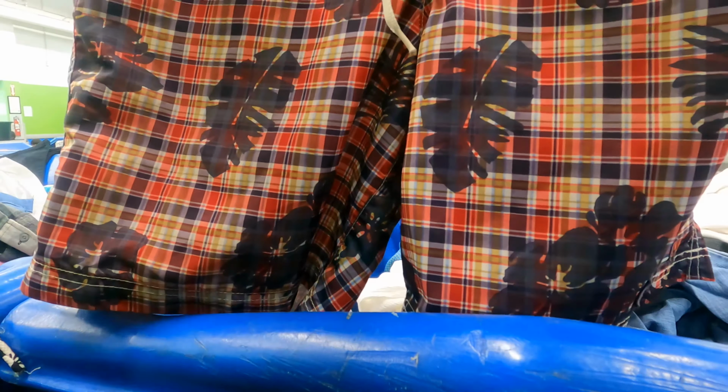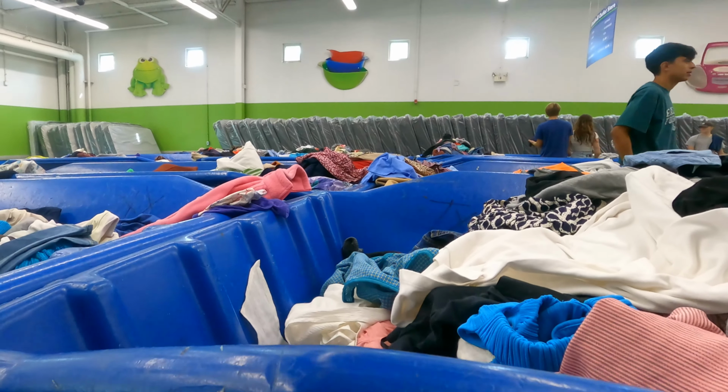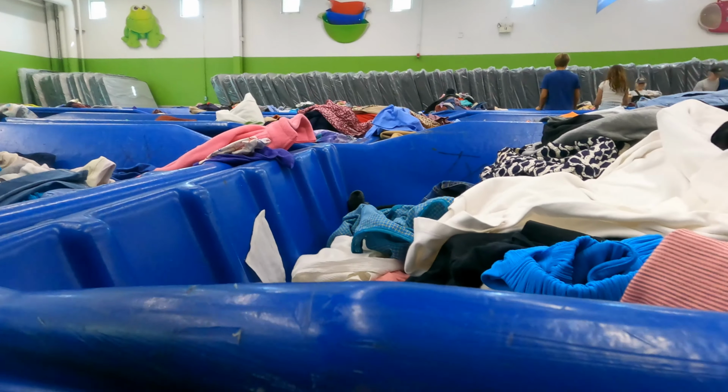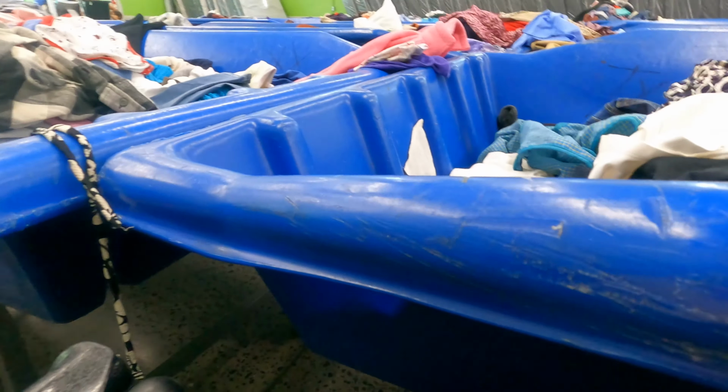Oh, Tommy Hilfiger. No lining, but those are cool. Look at those, Tommy Hilfiger board shorts. Cloth and stone. Wow, keep your drawers out of the bins. Cloth and stone, I think maybe Anthropologie. So I'm going to put that on the side to check with Betsy.